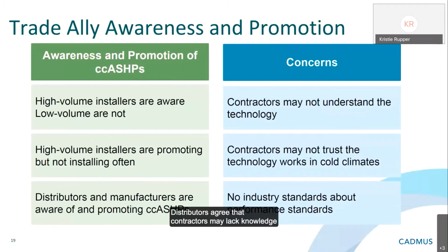Distributors agree that contractors may lack knowledge about the technology. They speculated that contractors may be biased against heat pump technology, as decades ago heat pumps were often sized or installed incorrectly and did not lead to promised energy savings. Manufacturers felt that contractors don't trust the technology works well in cold climates and felt that training could mitigate this concern. They also expressed concern that contractors who don't trust the technology may not be comfortable installing it.